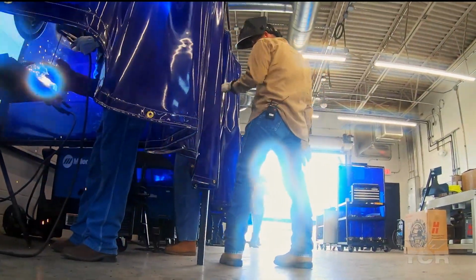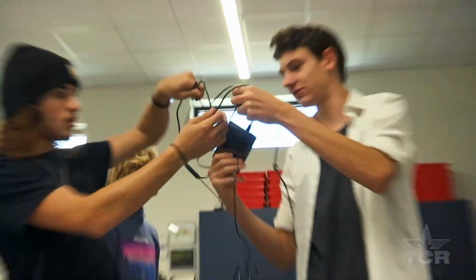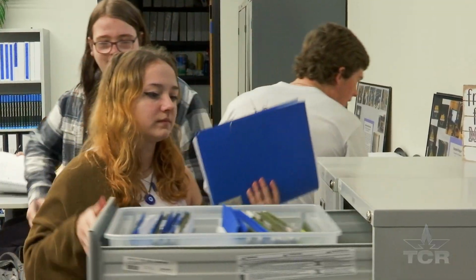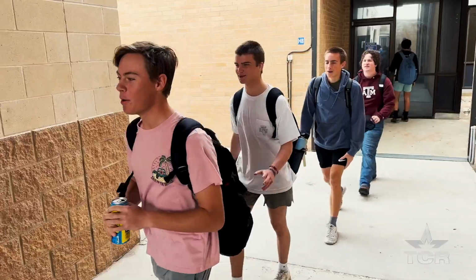Slow down a little bit and let that puddle build. There's a lot happening in this class. We've got so many different activities going. We've got students trying to get their 3D printers online and getting projects done. We've got other students that are working on their design work, and everybody's moving back and forth in and out of the shop from that.